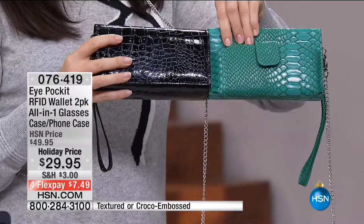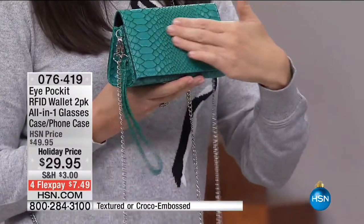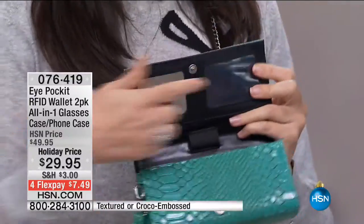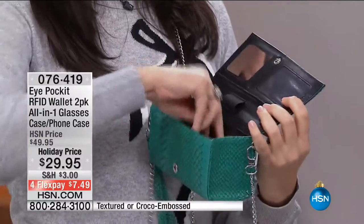We have all the colors available right now, but we are extremely busy. And again, these will sell out again. So if you want to get them, I would do it now. You would never know that wasn't real croc. I mean, the material that this is made of is amazing.